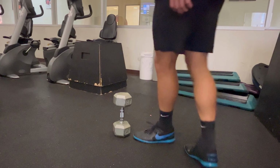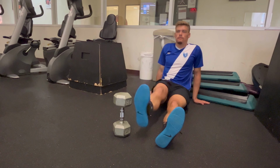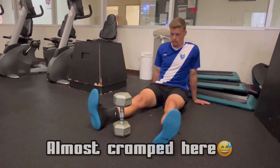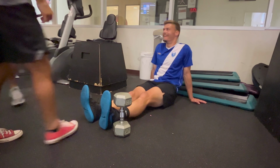Then I went into this hip flexor exercise. I'm not sure what it's called, but I'm just sitting down kind of at 90 degrees, my legs straight out in front of me, lifting one leg over. It can be a water bottle. In this case, I just put a dumbbell there, just lifting it over one side and going back to the other, one leg at a time.